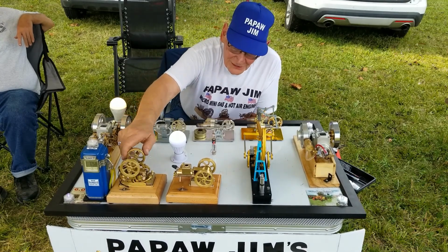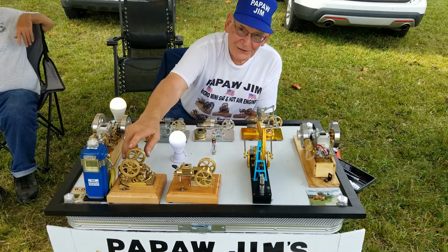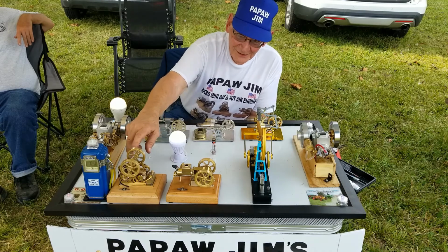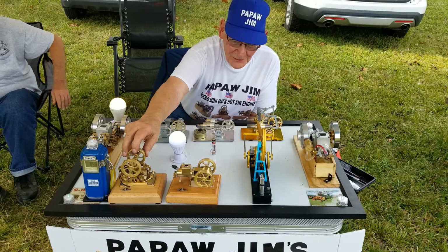This here is an engine that has two pistons that are directly opposed, and it causes compression in the middle, and it runs very good. It's quite an expensive engine. It comes from Hong Kong.